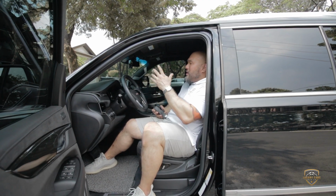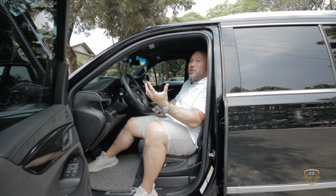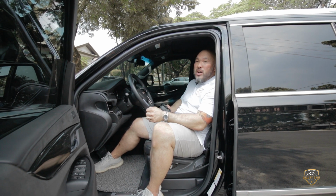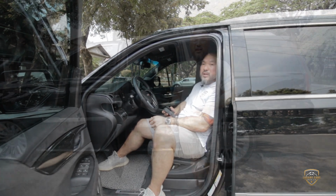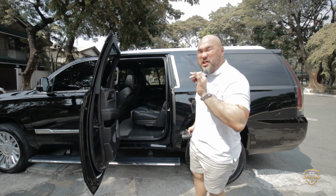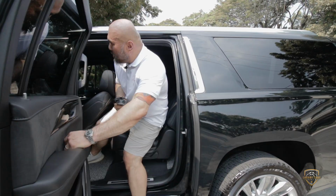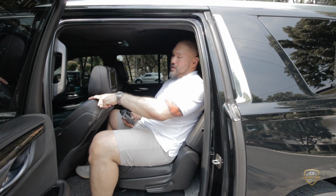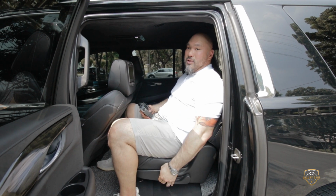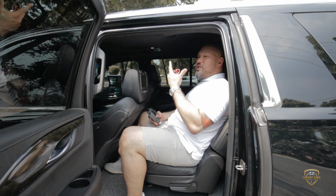If you have a driver, great car. If you drive it yourself with your kids in the back and your whole family, it's even a more awesome car because the car literally drives itself. The beauty of this car, why this car was really built, was for the rear passenger. Now, sinagad ko na to. May room pa rin. And I'm a big guy, right? So, may room pa rin, you know? So, just imagine the space.